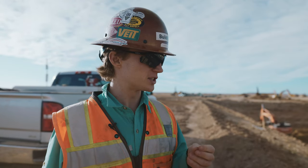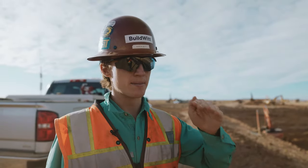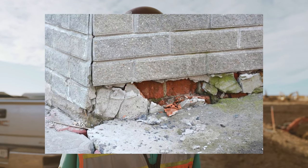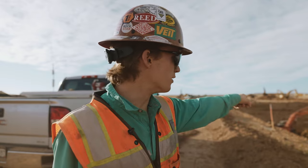So this is the thing with Colorado that I was just explaining. The soil is really expansive. It sucks. So if you just grade it normally and build houses on top of it, it's gonna settle and do all sorts of weird stuff, crack foundations, everything's gonna be a mess. So companies like Bemas have to come in here and over-excavate.